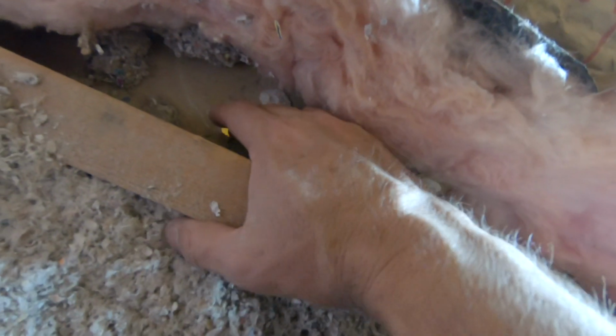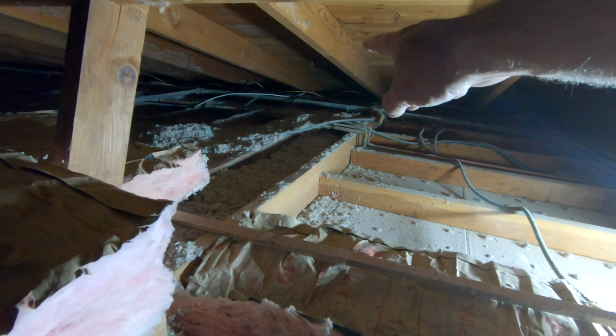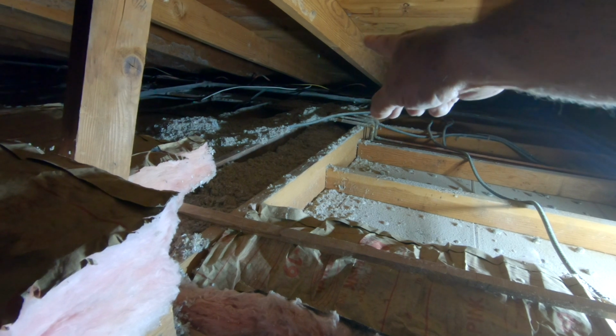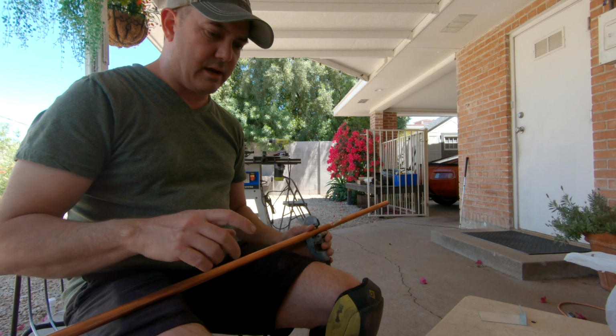There are my holes. This one's for the power cord. This one's for the plumbing. But here's my water lines. So I just have to bridge those over. My power line is going to come in right over there in the eave, and then I'll just drag it across here and drop it down.